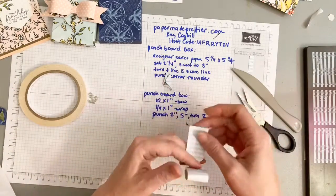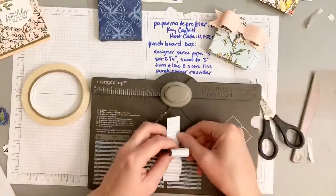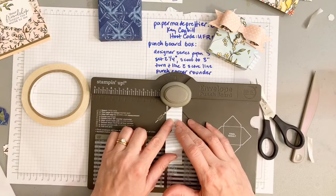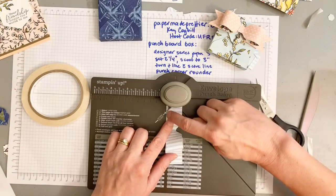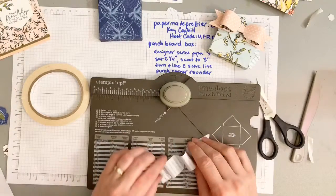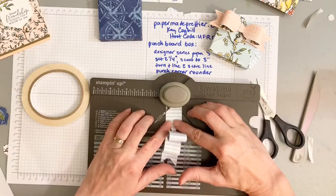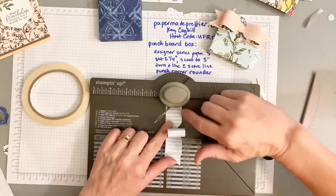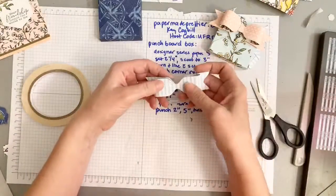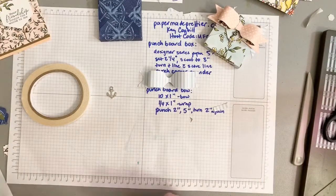Oh, I forgot something. To make the little notches on the bow, check this out. I had no idea that the envelope punch board would do this. Stick your 1 inch strip in right there and punch, and it makes this. That's something that I did not know. I'm doing great, Joy, until I watched a video about this. So I learned something today. So just line it up with a 1 inch strip right here, punch it, and you make your little bow edges. You can also cut them with scissors, but why would you when your machine can do it perfectly?